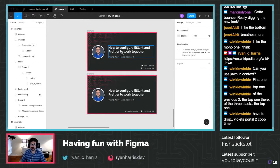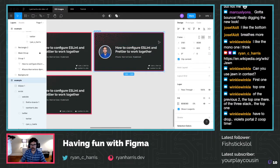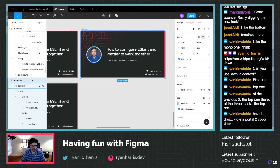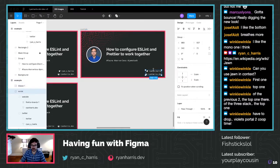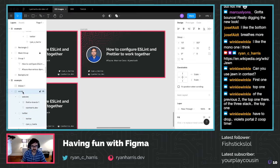So the only other thing I want to try, I still think the one that chat seems to like the most, I think that's my favorite as well. The only other thing I wanted to try was, what happens if we move this over here? I feel like it's going to be too cluttered on the left regardless. So, Twitter. Okay. Social. If we were to align it here. Yeah, it's too much.